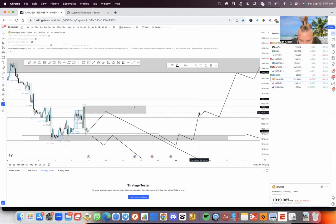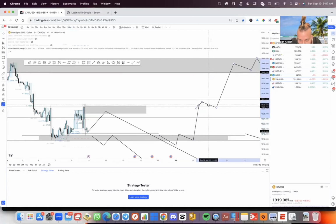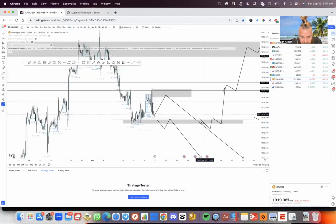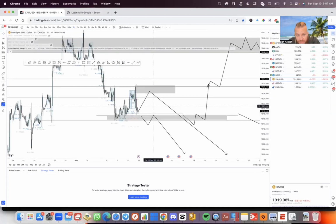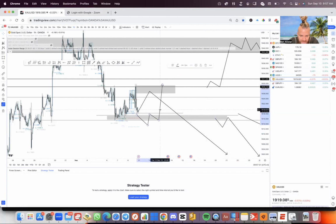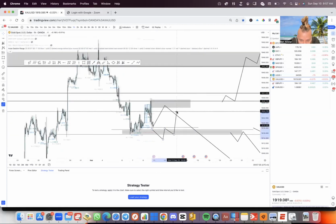This needs to be a little bit further up here. Yep, like this. This is where this needs to be. So you see the scenarios here. If we break and retest this, we're looking for continuations. But it depends on how the market opens. If we open up down, this here is least probable to happen. This here is highest probable to happen. If this happens, then we can take buys, aim for the highs. Aim for this zone here. We'll be looking for sells from there.